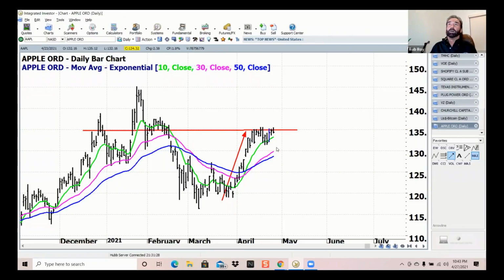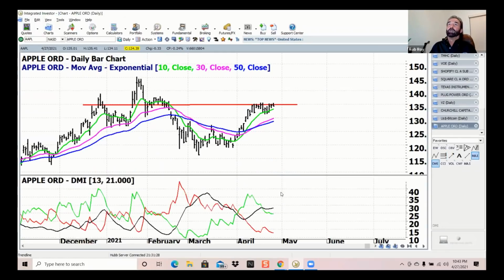reporting earnings. But the fact that it went sideways and consolidated this big vertical move sideways rather than moving back down was key. That was very important. If it can break above 135, then Apple takes off. It just goes on a run.